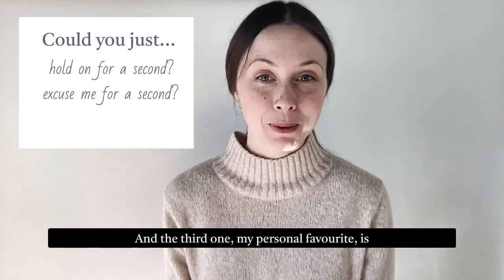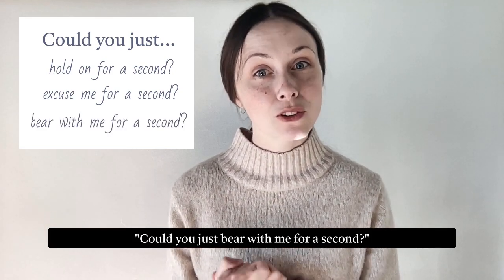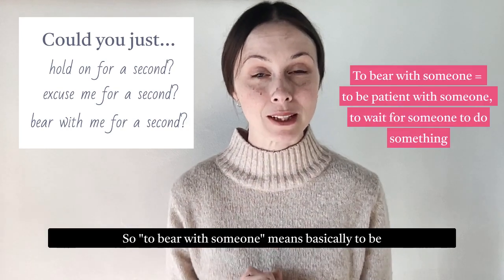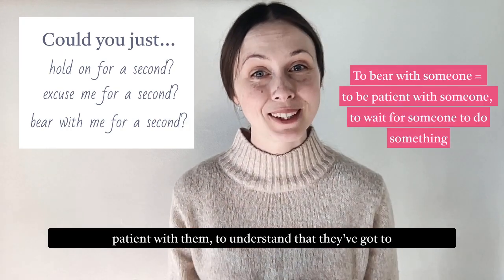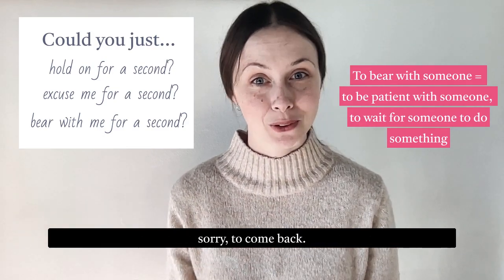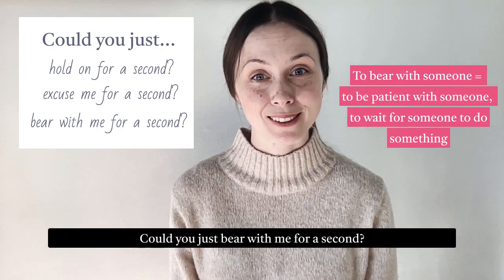And the third one, my personal favourite, is, could you just bear with me for a second? So to bear with someone means basically to be patient with them, to understand that they've got to do something, and just wait for them to come back. Could you just bear with me for a second?